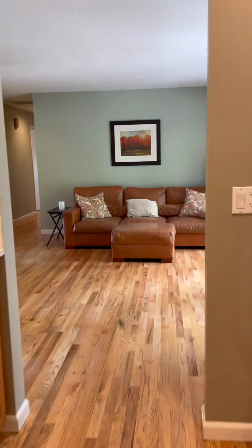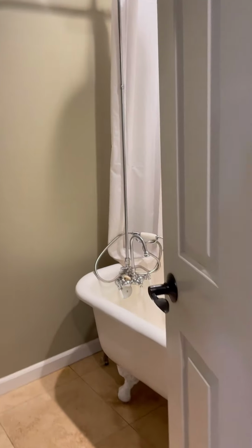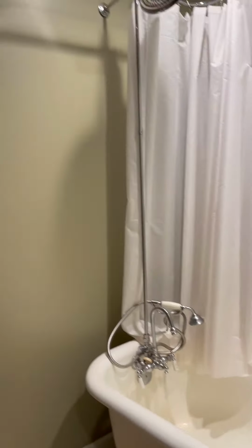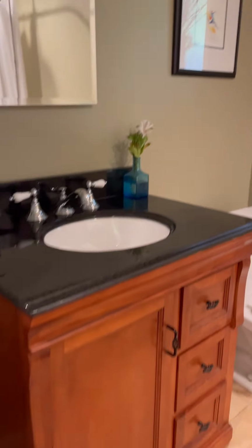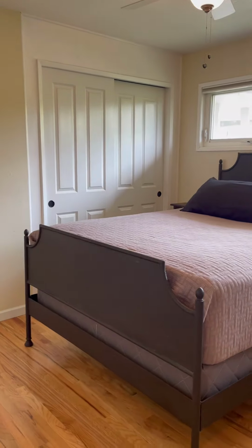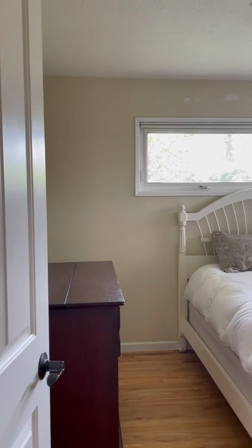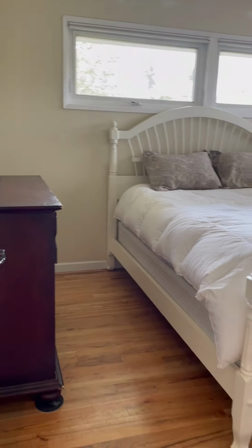Back through the kitchen. Full bath, really sweet. Bed, standard closet, needs some paint. Bed, needs some paint. Some patching and rough spots. But overall clean, spacious, fits a queen-sized bed comfortably.